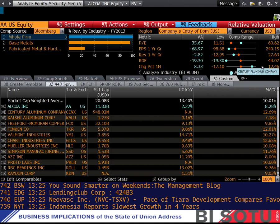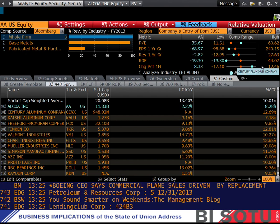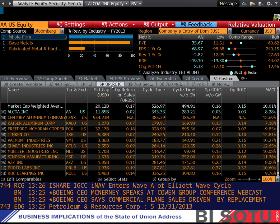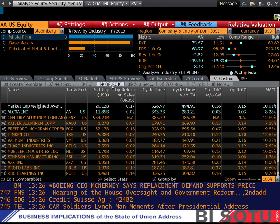Quick question about Bloomberg. Can you set this screen up so it takes the difference between the two? You can create custom fields that don't exist in Bloomberg, your own fields like spread. That's more advanced, and I actually did that. For example, two screens over, I have a screen called Operating ROIC, which uses the definition of cycle time that we use in this class. It's a Bloomberg custom field, but only in my account.